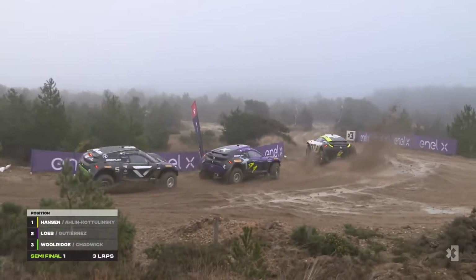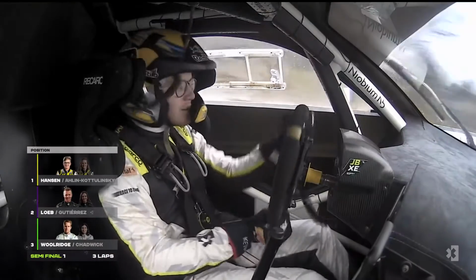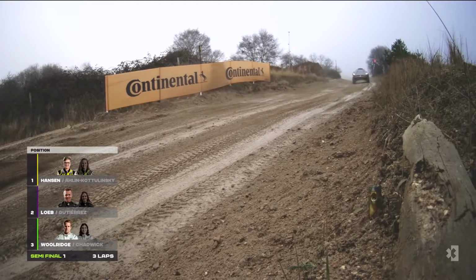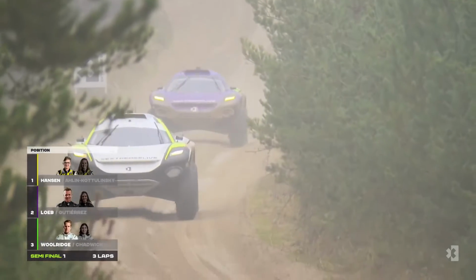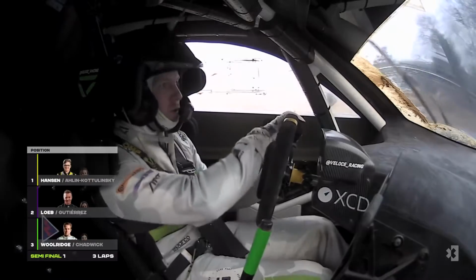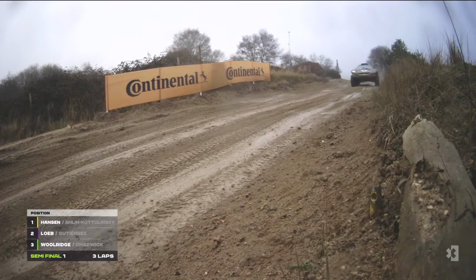Sebastian Loeb slots into P2 with Lance Woolridge right behind. But getting some real air out front for Hansen. He really does, rocking and rolling along that. So they're going into the Continental Traction Challenge. Problem for Woolridge. Woolridge has pulled off. I think he's just maybe gone the wrong way, needs to get himself back on track, but at the front it's still Hansen leading the way.